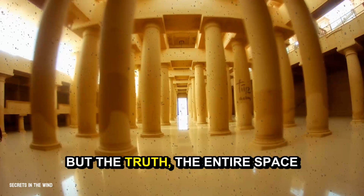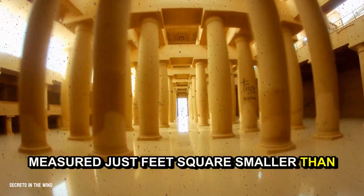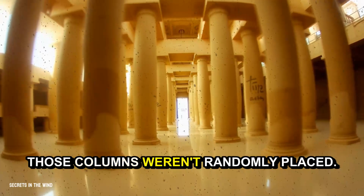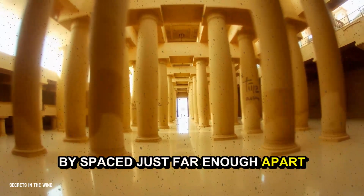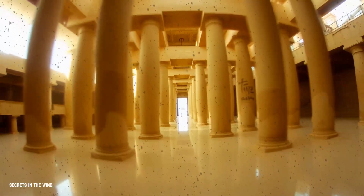But the truth, the entire space measured just 260 feet square, smaller than a modern football field. The genius lay in the details. Those 72 columns weren't randomly placed. They stood in precise grids of 6 by 12, spaced just far enough apart to prevent visitors from ever taking in the full room at once.